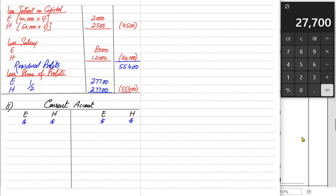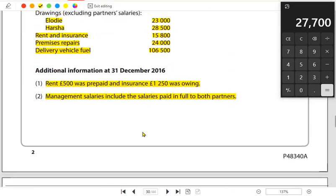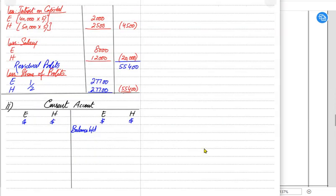So first of all, beta, in current accounts, we have balance BD. Balance BD. Now, let us see, beta, whether the balance brought down is already given. Yes, in the trial balance, beta, opening balances are always given for current account. Let's see. For E, it's 4,000 credit, and for H, it's 8,300 debit.